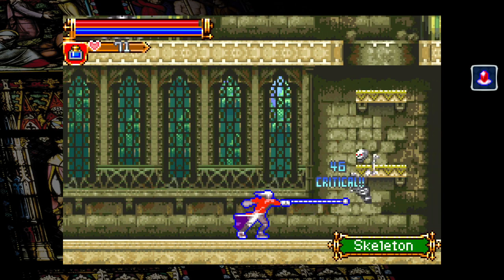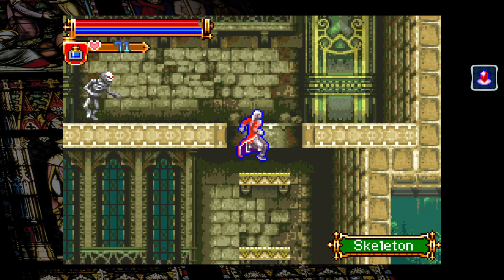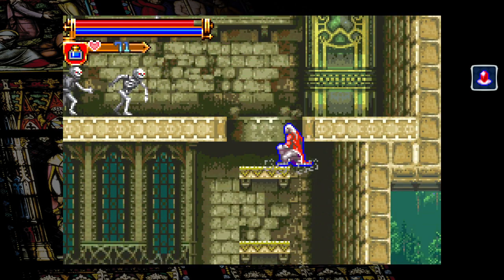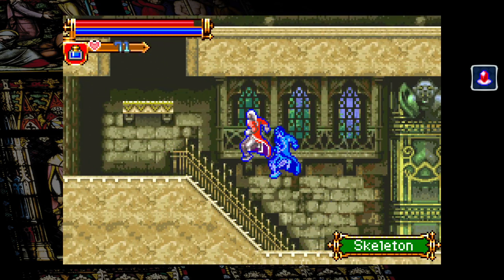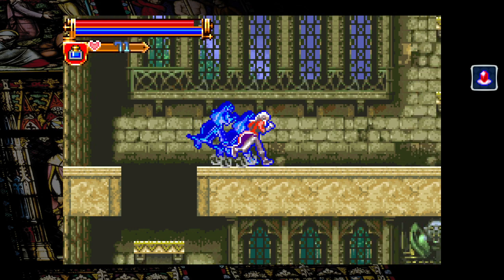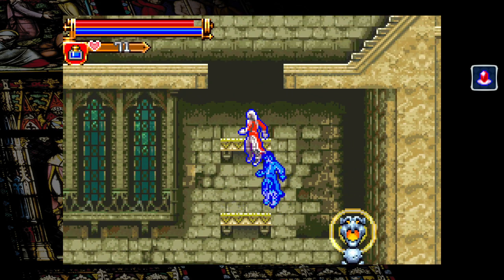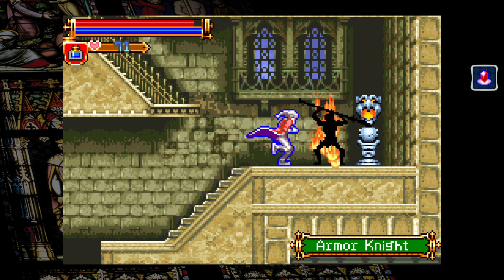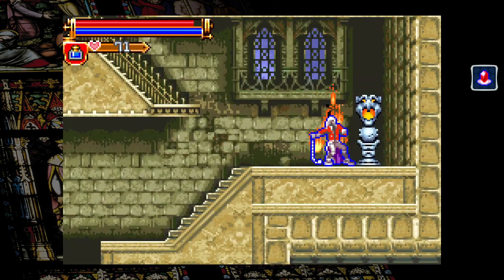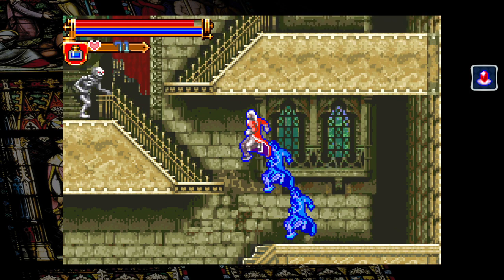Well, the good news is that this helps get some more grinding in to get extra levels off of this. Okay, yeah, I have to go back all the way up to the top here.